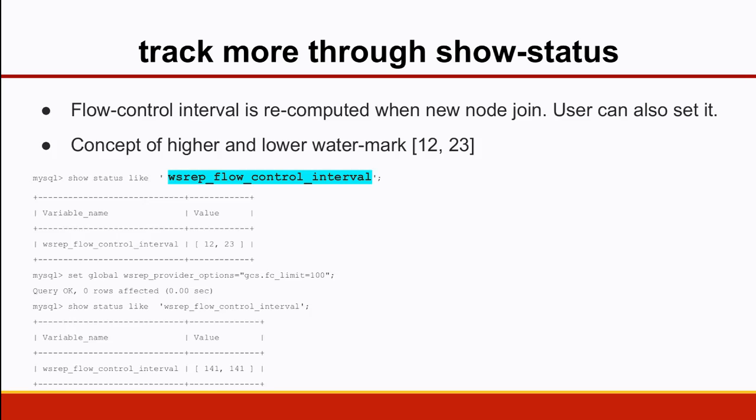So this has been one of the important reasons, and now this value is visible. Earlier, if you went only to the log file, you would see it only at the time it changed, otherwise you would miss it. So we made sure that this is visible through show status, and you can change it and you will see the value change. Okay, so this is another important aspect that we exposed so that users can track their system better.